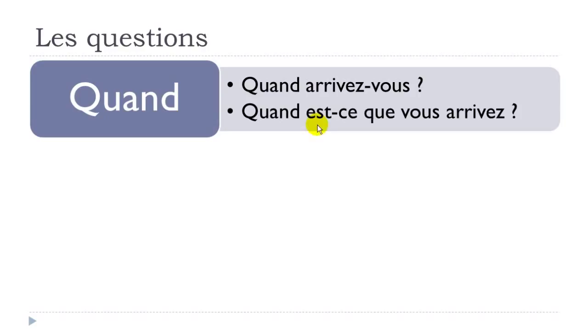When we talk, we normally have the option to drop this rule, so not to use it, so just to put first the verb, and then the subject after. And we tend to add this est-ce form here, and you'll get this question. Quand est-ce vous arrivez? It is exactly the same question. It is quite long if you compare it to the first one. It is more spoken, less formal, and that's normally what you'll hear if you talk with French people. Quand est-ce que vous arrivez?